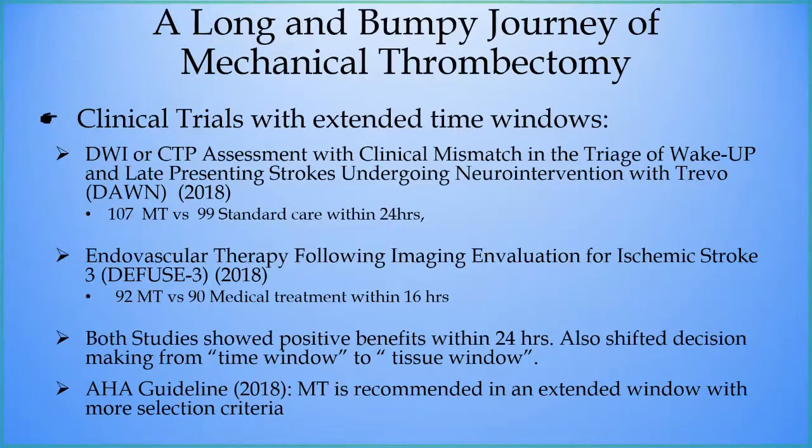In 2018, there were two more trials which used more advanced imaging and looked at extended windows for mechanical thrombectomy, because we know more people present to the hospital beyond 6 hours. So there were two trials using CT perfusion studies, trying to find out whether those candidates might still be good candidates for mechanical thrombectomy.